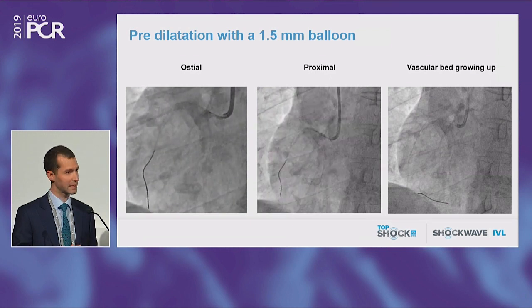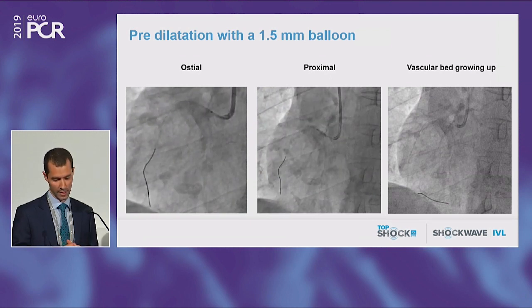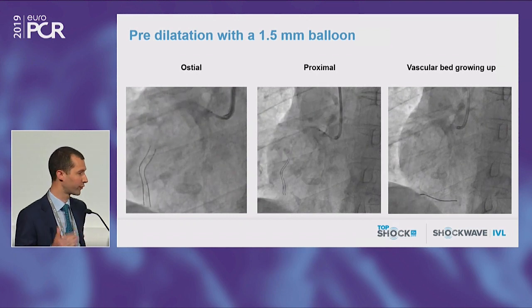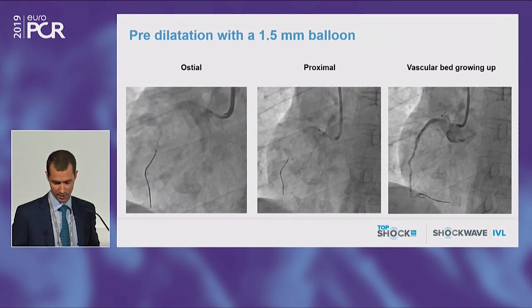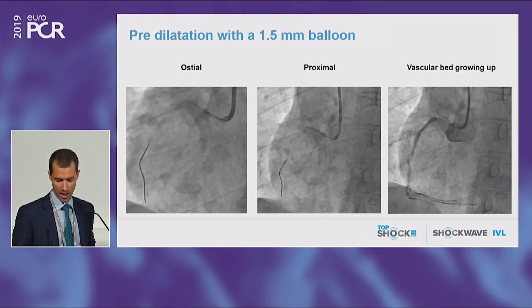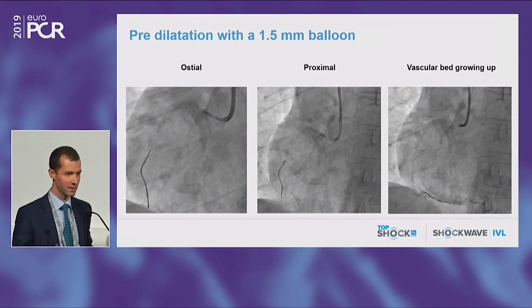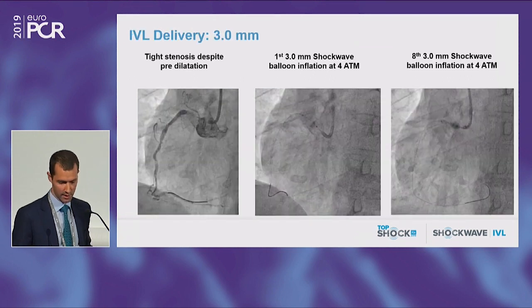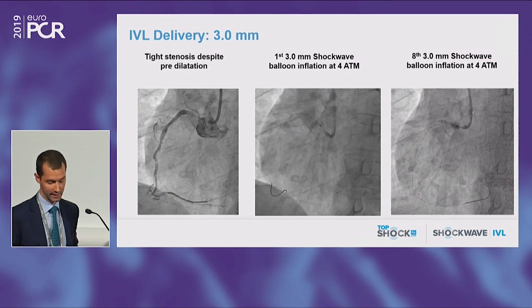After, we were able to advance slightly the balloon to the proximal part. You can see that the balloon was kind of well expanded, but there is still indentation on it, even though it is only a 1.5 millimeter balloon. So here's the control angiogram after the first balloon inflation with the Tazuna balloon. We were planning to use probably a 2.5 millimeter Shockwave balloon, but after having seen that, and we saw that the distal vascular bed was slightly growing up, so we changed our mind and we decided to use a 3.0 millimeter balloon. So on the left part, you have the reference picture after the Tazuna dilatation.